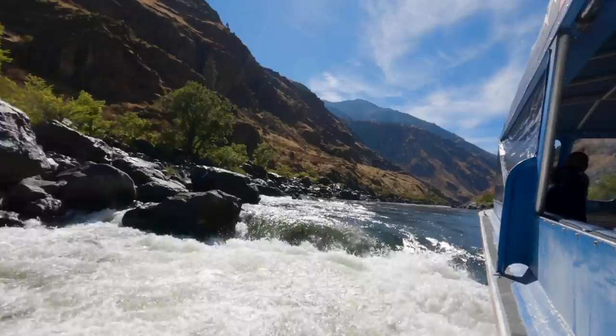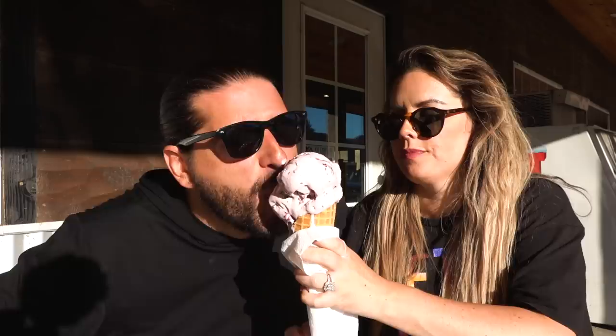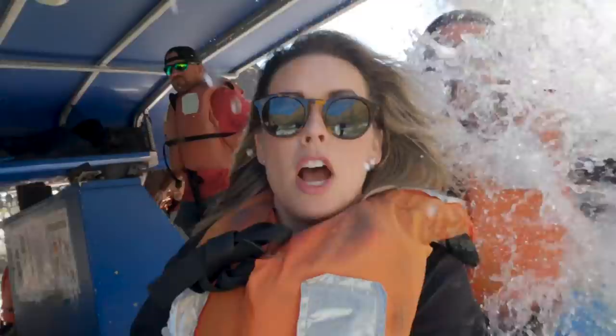On a jet boat tour. Okay, Idaho, we see you.